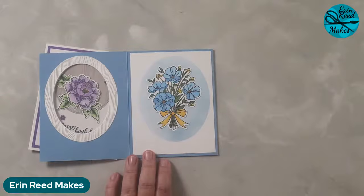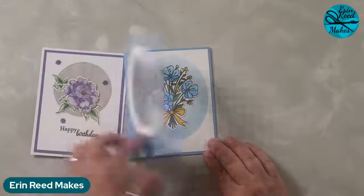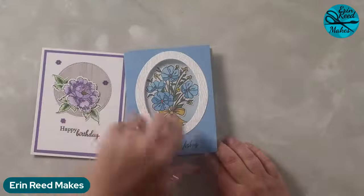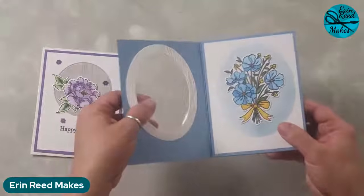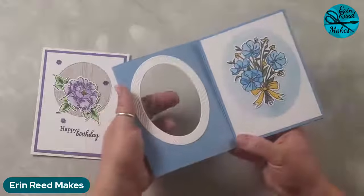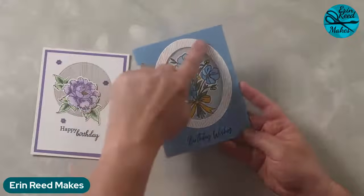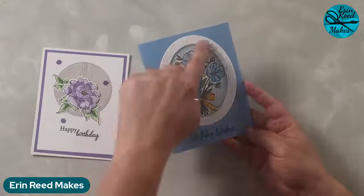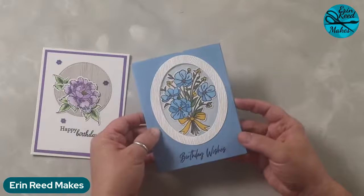Placed the gorgeous stamped and colored and die cut floral element in there. And then not only did she put the frame on the front, she also put the frame on the inside, and then in between there, you could have left it plain, but she decided to make it look like it was a window that you're opening. So she's put that acetate in there and the little stamp birthday wishes. And the oval is not just any regular oval. She's also embossed it. So it looks like it's got like a wood grain frame around it.